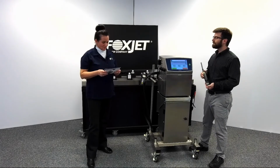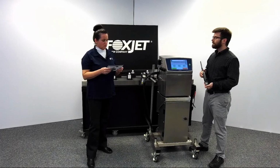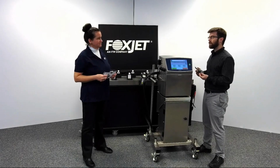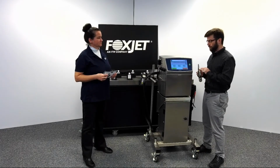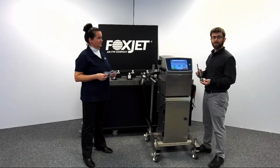Andrew, our first one is, how long can you keep the printer shut down without cleaning it out? Well, we have a couple of different shutdown modes, but our standard shutdown mode will allow for up to 4 weeks. It does a full rinse after the red button is pressed.